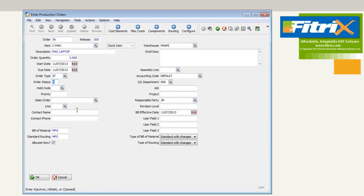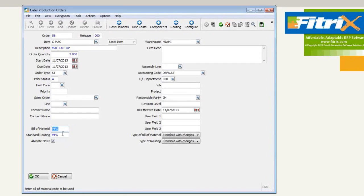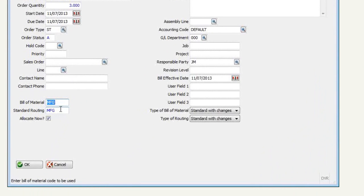As I already mentioned, we're building this to stock. And if I jump down here to the bottom, you'll see flags for the bill of material and standard routing. Fitrix supports the definition of multiple bills of material for an item, and this is particularly useful to companies in the electronics manufacturing business because typically the management of revision levels is a very high priority. And the bill of materials codes here can be used to identify one or more than one bill of material based on a current revision level.